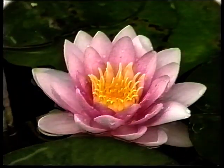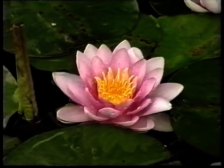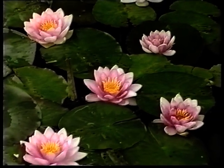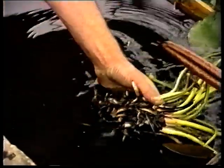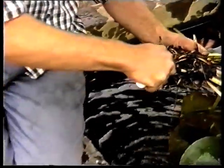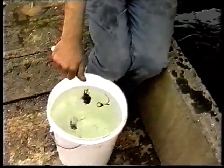Aquatic plants are propagated quite differently. Water lilies, for example, are propagated by division. The eyes are removed from the parent plant and are floated on the surface of the water until the small roots begin to appear.